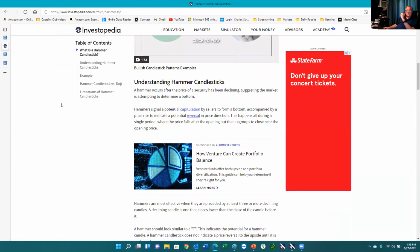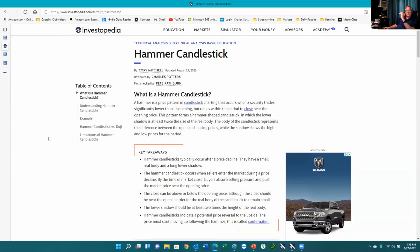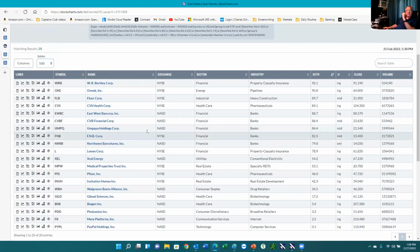This is something on Investopedia, using hammers. It's another thing that I use in identifying potential reversals. A hammer candle usually happens at the bottom. You can see an example right here. And this is what happened in the market on Thursday. Market sold off and then came all the way back. Yep, it did. And created a hammer. That's usually a really good indication of a change in direction. There's an example right here. So I use that in my scans as well.